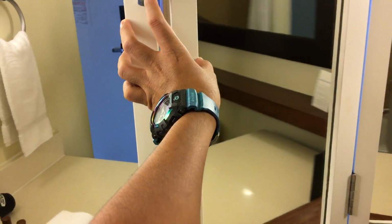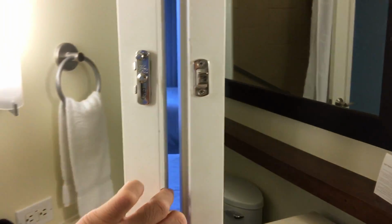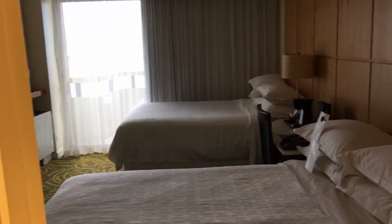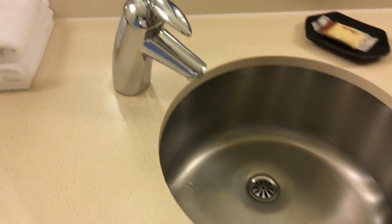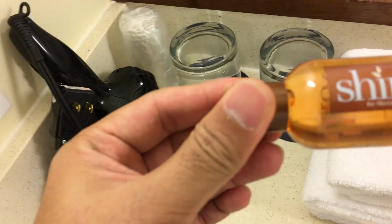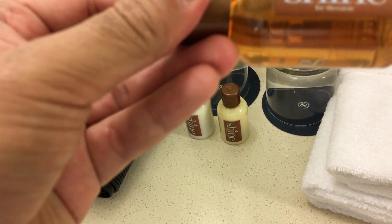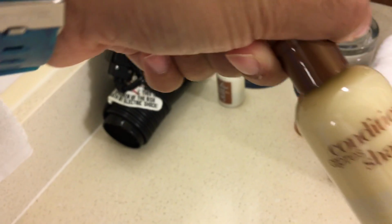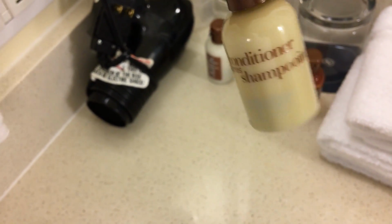And of course, my vanity here. Look at that. And it is actually open. Dryer, their amenities, and their own shampoo brand for Sheraton. I think it's called Shine. They have their Mandarin Mint conditioner and body lotion. I have my own electric kettle here. Okay, so that's enough for that.